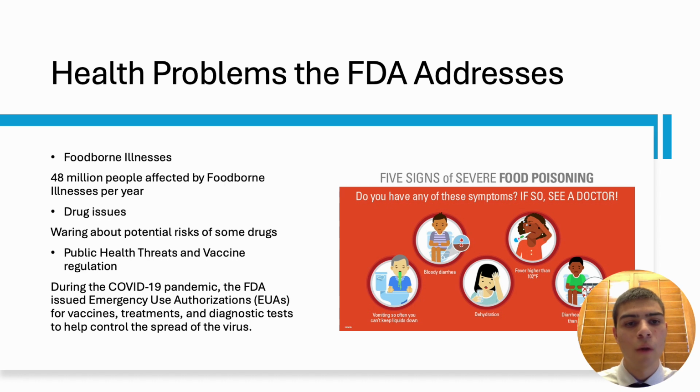Okay, so with these programs and services being offered, what health problems does the FDA even address, though? Well, it addresses foodborne illnesses, which about 48 million people are affected by each year; drug issues, warning about potential risks of some drugs, like the underlying issues or side effects that are not particularly on the label of the medication. It also addresses public health threats and vaccine regulation. Especially during COVID-19, the FDA issued emergency use authorizations for vaccines, treatments, and diagnostic tests to help control the spread of the virus. This was very important for us to get out of the pandemic.